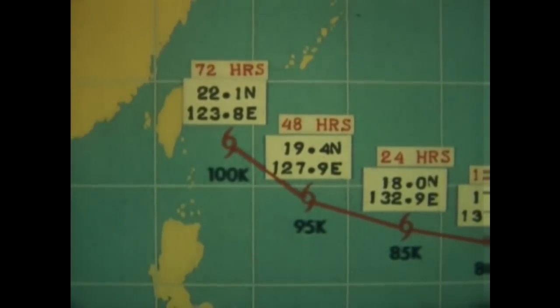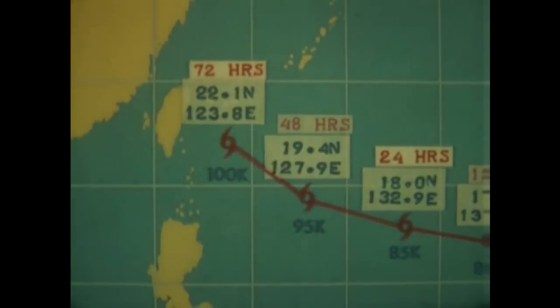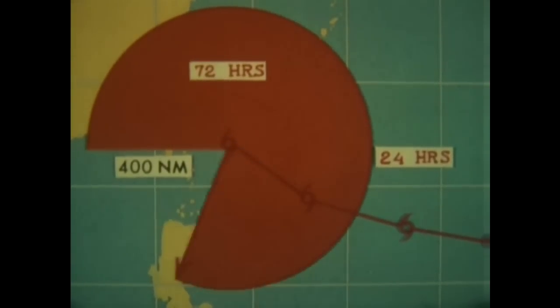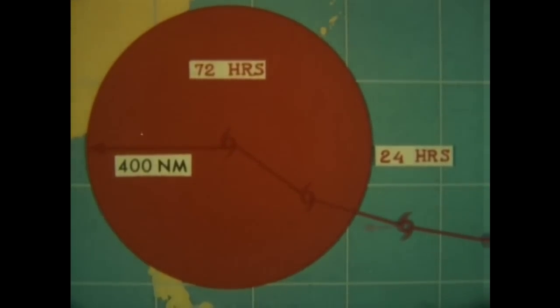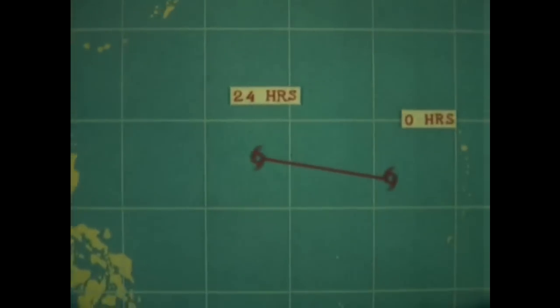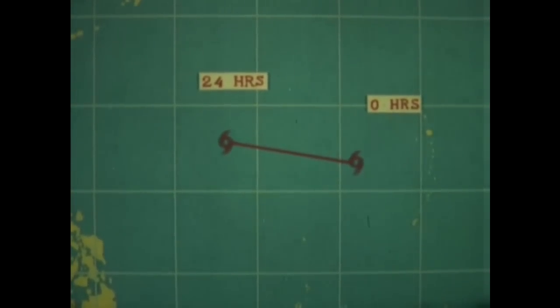By 72 hours, however, the forecasting accuracy degenerates badly. At this time, a capricious typhoon might be anywhere within 400 miles of the predicted position. At the 24-hour position, however, the forecasting error averages less than 135 miles and is 95% accurate. By considering this error, a reliable 24-hour forecast danger area may be calculated.